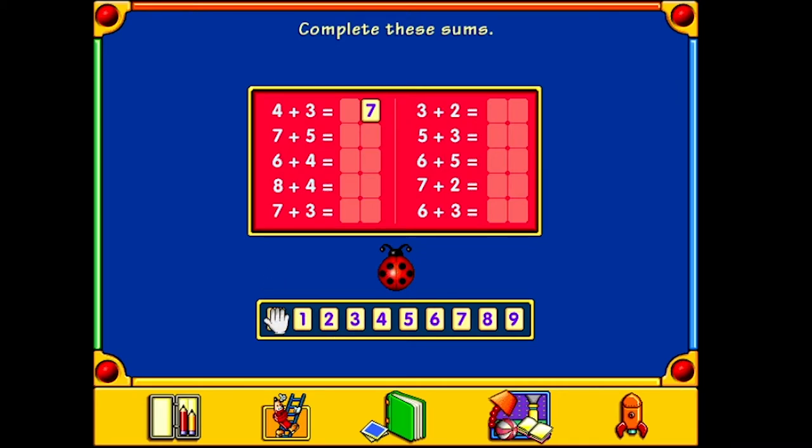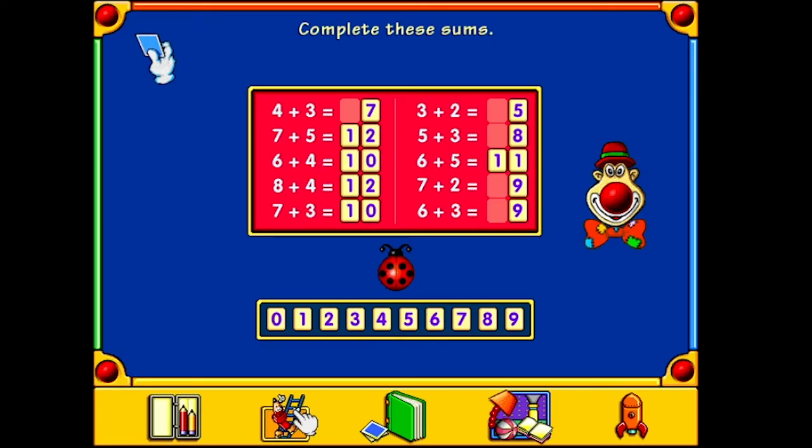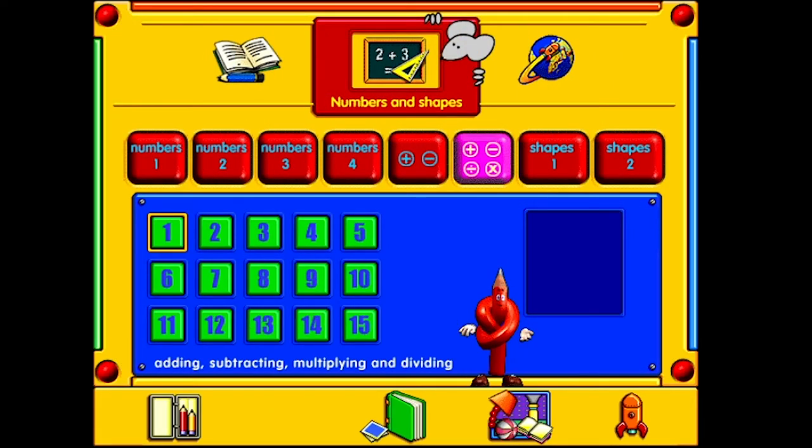Alright, 7 and 5 is 12. 6 and 4 is 10. 8 and 4 is 12. 7 and 3 is 10, 3 and 2 is 5, 8 and 3 is 11, 7 and 2 is 9, 6 and 3 is also 9. Congratulations! You've won a sticker! That's great! Yay. Alright, what's next? It's one of these, I guess. Way to go!